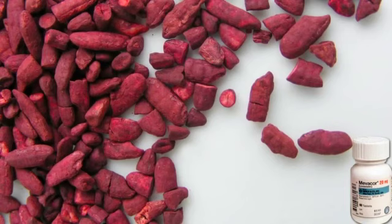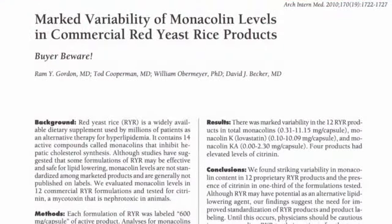Instead of us synthesizing it in a lab, some purplish mold synthesizes it on rice, and has since forever. Now, the drug levels in the moldy rice are too variable to be reliable, so I don't recommend anyone take red yeast rice supplements. I don't recommend people take lovastatin either. I recommend eating healthy enough that you don't need either one. But it is an illustration of the power of plants, or in this case, a fungus.